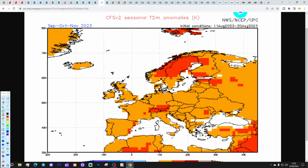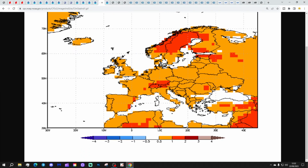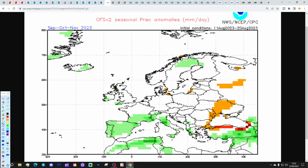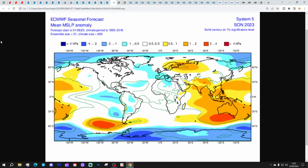The temperature anomaly is predicted to be slightly above average, but again, not excessively warm, around half a degree to 1 degree above normal, and not much of a precipitation signal, but it does look a little bit wetter through Ireland and the far southwest of the country, and particularly so down to our south, some of France, Spain, Portugal, and around Iceland. It looks like the Atlantic is relatively active there, though it could be quite an unsettled autumn if that comes off, I think. That's the North American models done.